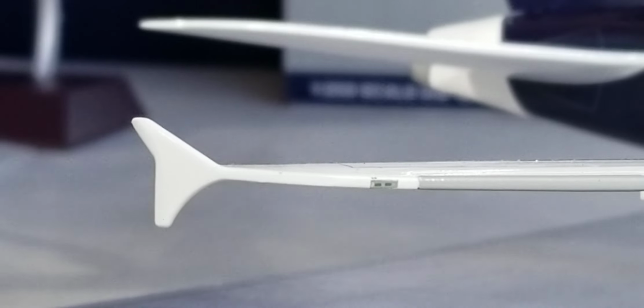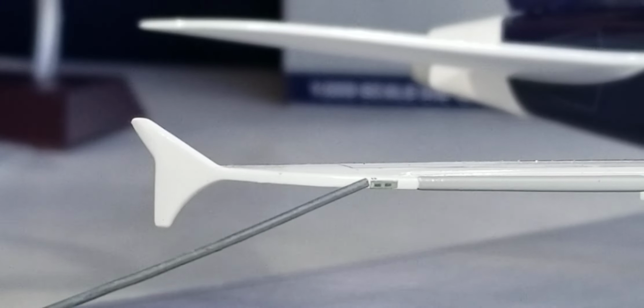Now you're looking at the wingtip device on this side of the aircraft, which is actually called the wingtip fence, along with the green navigation light that sits on the edge of the wing right there.